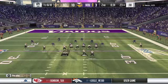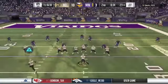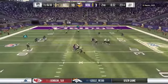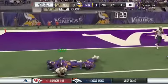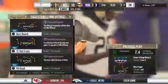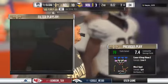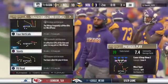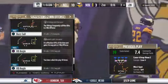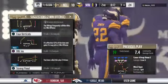1st and 10. From the gun, it's Breeze. This is caught and stopped a few yards shy of the goal line at the 3. Another big gainer that time. This one goes for 19 yards. They weren't quite in the red zone, but things are starting to get condensed on the field. Throwing the corner route there, really nice play because it gives them a little bit of room to complete it.